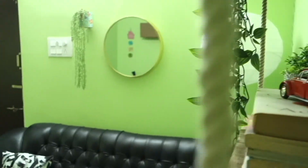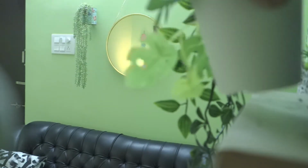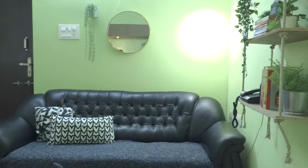Our living room is quite small compared to other rooms. Adding a mirror has solved the issue to some extent, making an illusion of a big space.